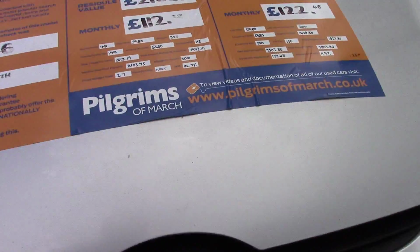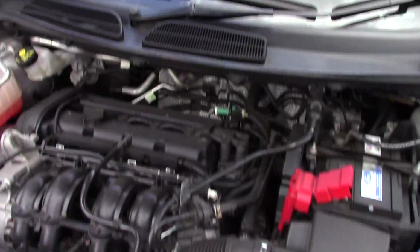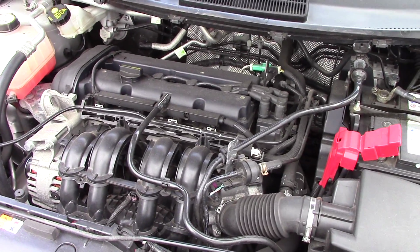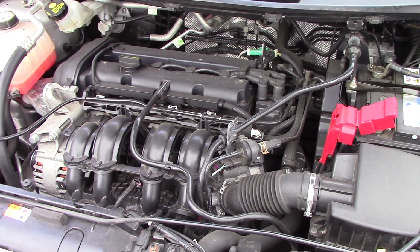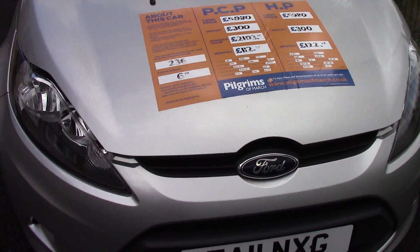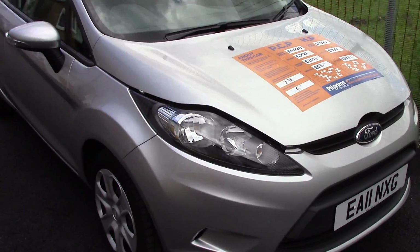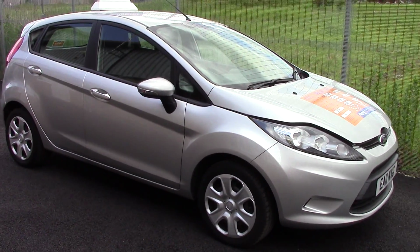To the front, just have a look at the 1.25 litre petrol engine. And as you can see, this car is as advertised, as close to perfect.